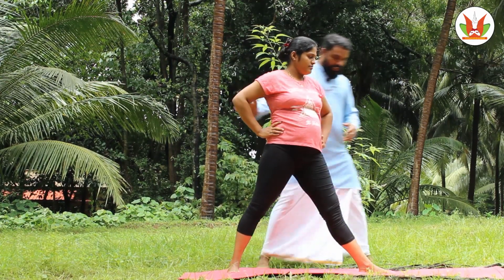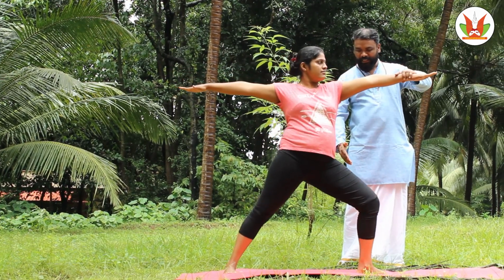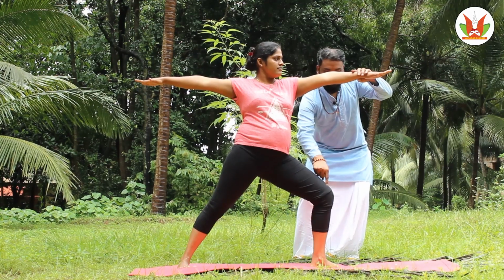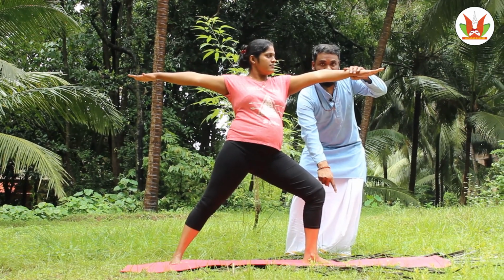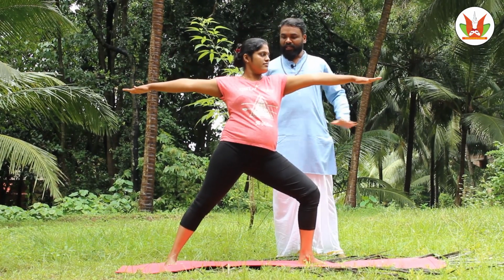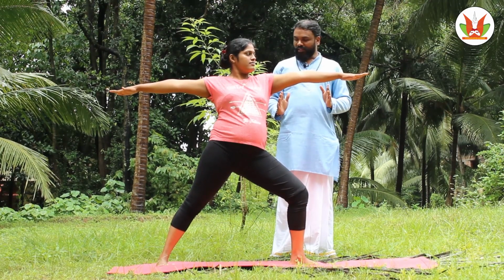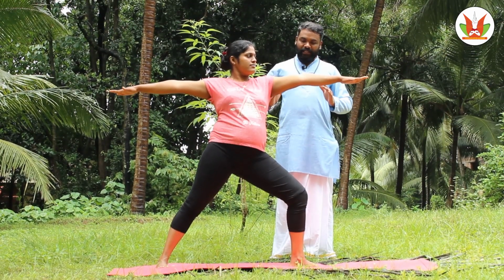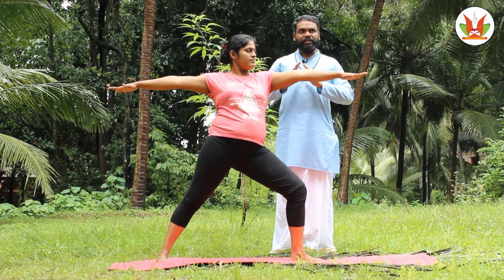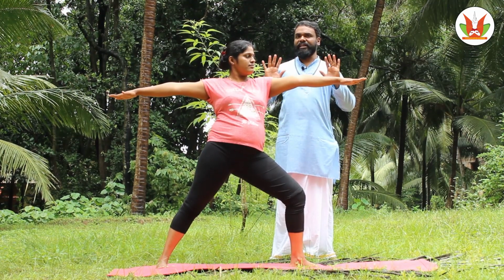And now here, inhale again, lift your arm and exhale, bend your front knee and make sure your front shin is 90 degrees to the ground. And your knee and your toes, especially big toe and second toe, must be in one line and the hand should be stretched properly. And don't lean to the side. Complete 5 breaths again here. And feel the stretch and breathe deeply and slowly without holding your breath, at your comfort, and no force, no pressure anywhere.